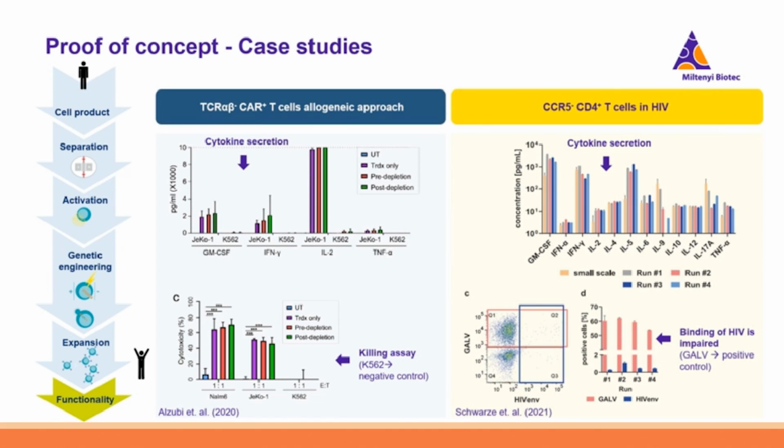Then the same group also checked for killing capacity. So again, they mixed the TCR alpha beta negative, CAR positive T cells with the corresponding target cell lines, which would be the NALM6 and the JeKo-1. And what you can see is a really nice rate of cytotoxicity, and not for the negative control.